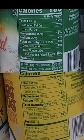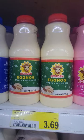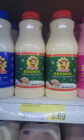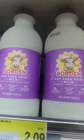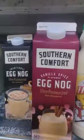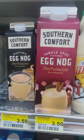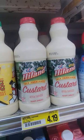I just wanted to point out the prices here. So it's $8.50 for that half gallon. It's $4 for the pint. And right next to it, let's go back to the beginning shot here. The skim milk is $2.09 compared to $6. That's three times the price. Like, come on, this is highway robbery. This is stupid. You should not be paying this much money for something.